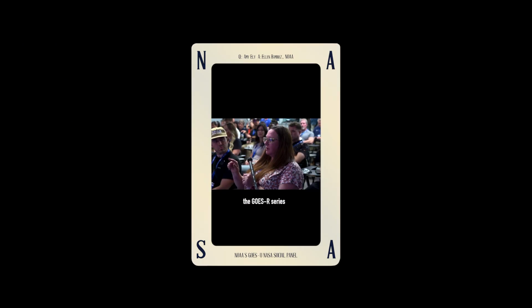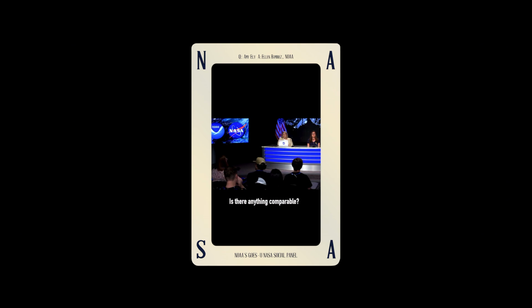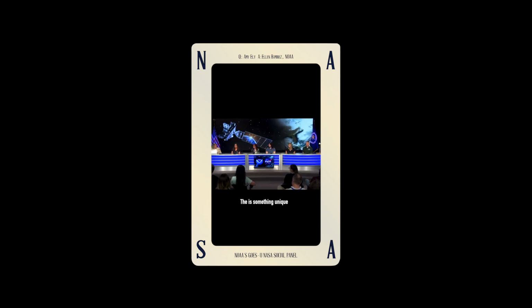What makes the GOES-R series, and particularly the GOES-U satellite, unique compared to other weather satellites? Is there anything comparable, or why is this different? There is something unique on the GOES-U spacecraft that's different from the GOES-R, S, and T satellites that are the other three in the series, and they're currently on orbit.